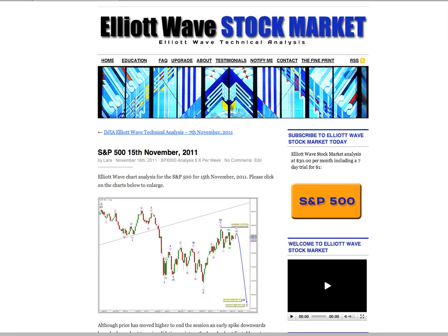So we have 2 hourly wave counts and we have a point of differentiation, 1244.34. If price remains above that point tomorrow, then we should expect it to continue up to our target on that first hourly wave count. If, however, that price point is breached tomorrow, then it's looking increasingly likely that the 3rd wave within the 1st wave downwards is finally underway.